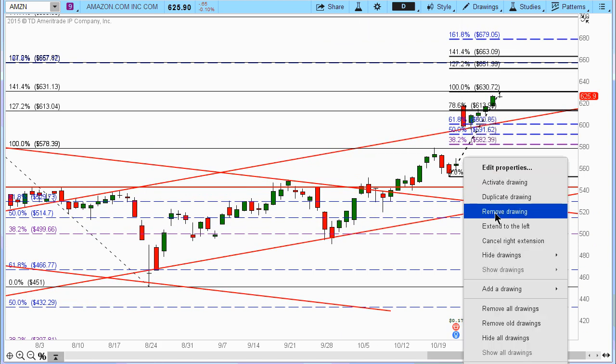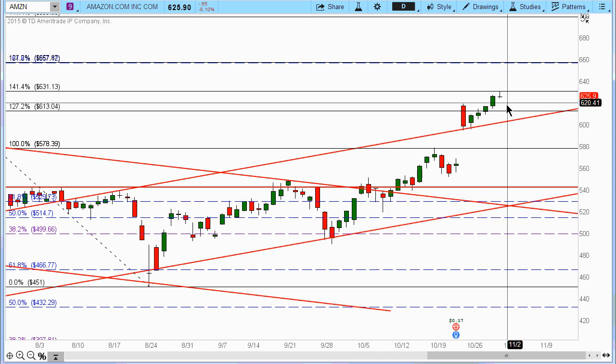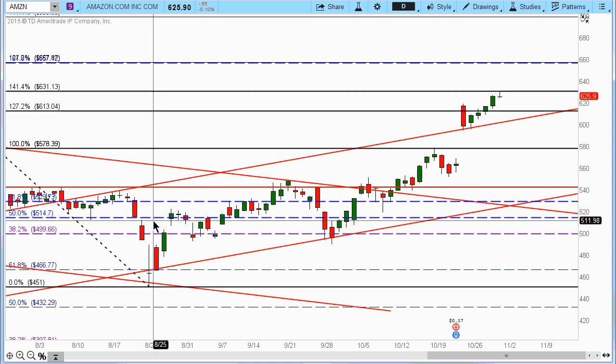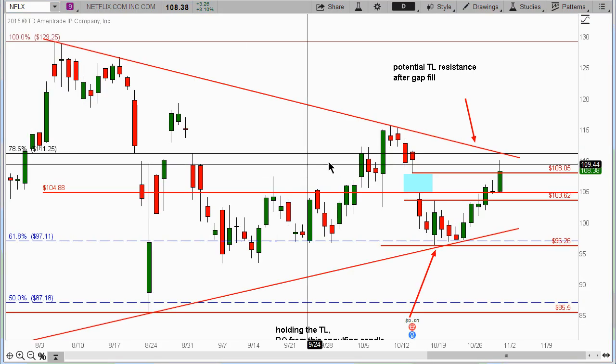Okay, so let me take this out. This is a little bit of an ugly candle. You see this type of candle here, it kind of gives you a warning, right? So we got a bit of an evening star type of pullback here. This is like an evening star, not necessarily a textbook one, but like I said before, the psychology is the same. And then we got a couple-day pullback, right? Same here, you can see this. Okay, so that's Amazon.